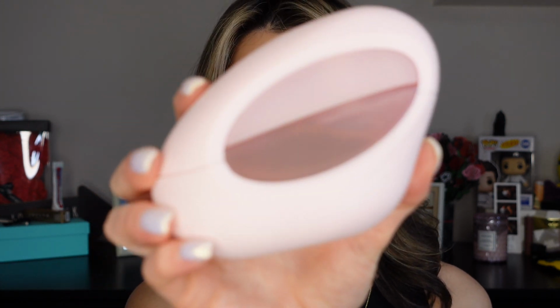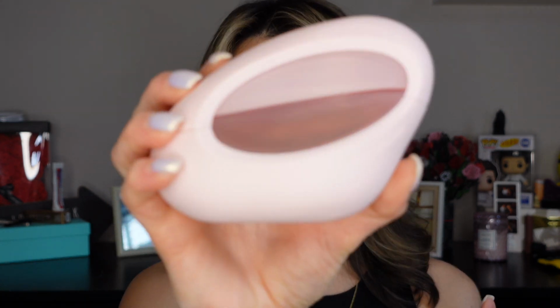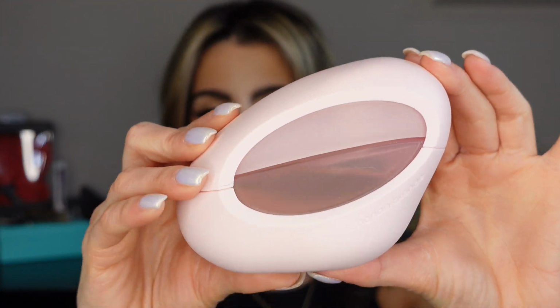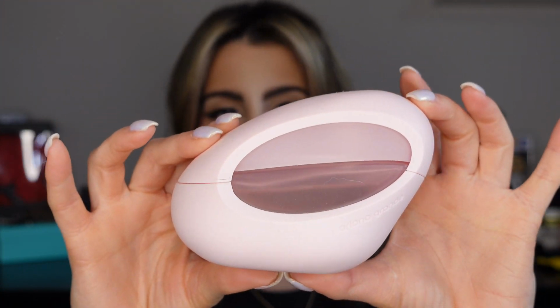So this one is from Ariana Grande. It's Mod. I don't know if it's just Mod. I actually forgot. I think it's just Mod. It's the pink one, not the vanilla one. So this one smells amazing. I actually love and hate this packaging. I always make the joke with my sister that it looks like a Jurassic Park dinosaur egg, but this is very unique.